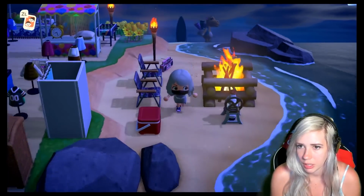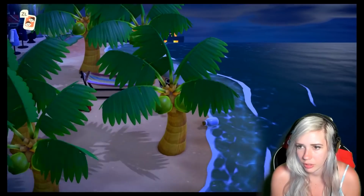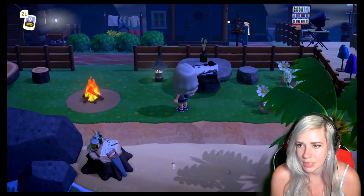So then the little beachfront bit here. I don't feel like any of this beach stuff is particularly impressive, but you know, you got a little radio there and a book, and coconuts and a little lighthouse. All very cute. So now I'll show you guys the houses, I suppose.